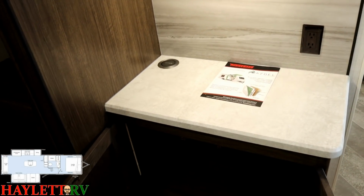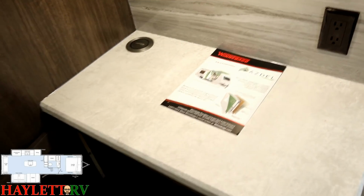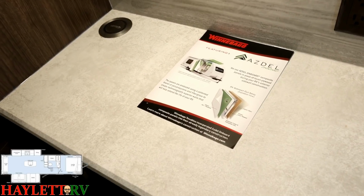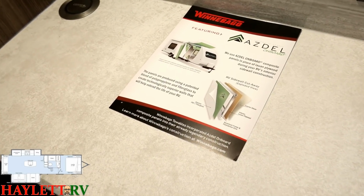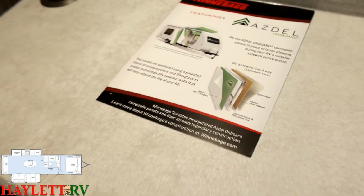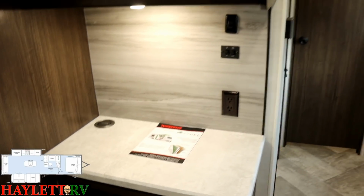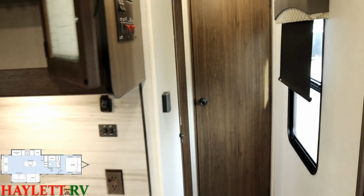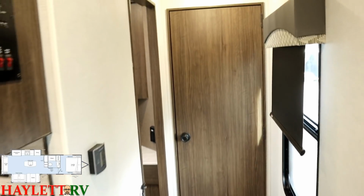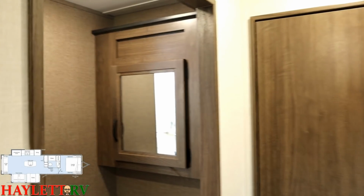Oh my gosh, I can't believe I forgot to talk about this more in depth earlier. Azdel. Winnebago now uses Azdel below their fiberglass skin. Like this little cutaway sample here that you see, that is an excellent example of how their sidewalls are built. Also, a very cool thing on Winnebago RVs. All Winnebago laminated RVs are built in a very fancy new lamination facility that they just opened up. They are all CNC routed.